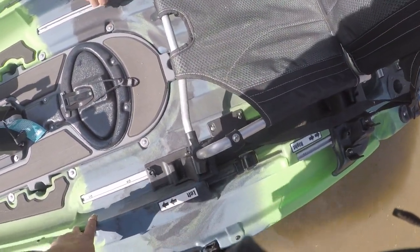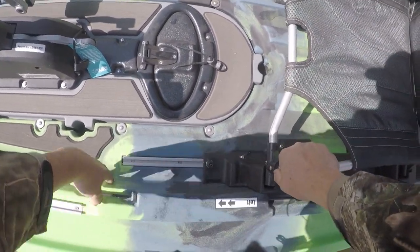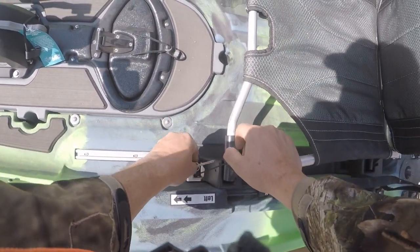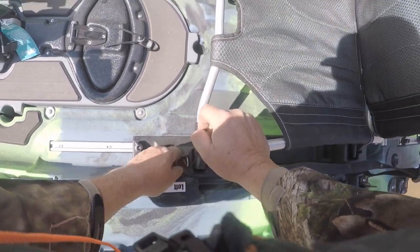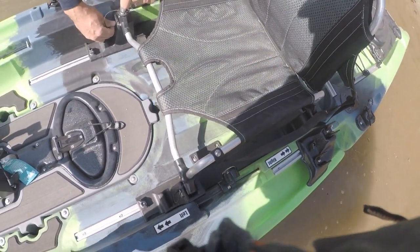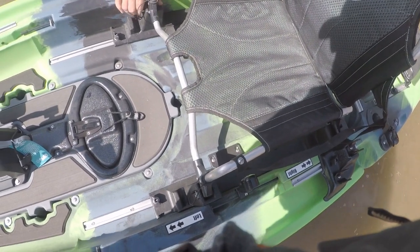I'm in the hole over. I'm at the back one, the back aerial. Big pins hold the seat in.